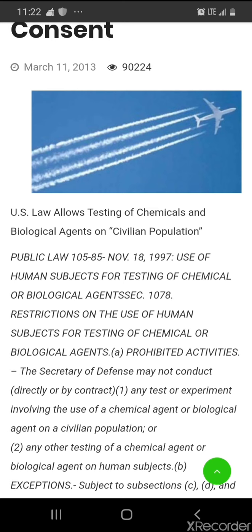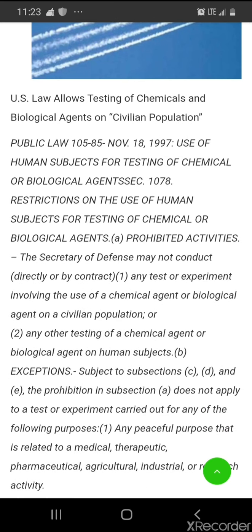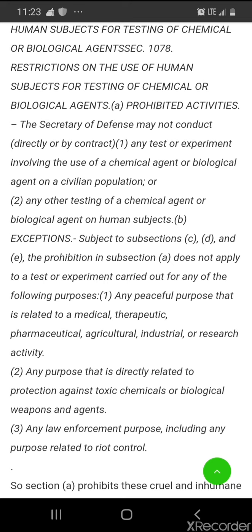Prohibited activities. The Secretary of Defense may not conduct, directly or by contract, any test or experiment involving the use of a chemtrail agent or a biological agent on a civilian population or any other testing of a chemtrail agent or biological agent on human subjects. B. Exceptions. Subject to subsections C and D, the prohibition in subsection A does not apply to a test or experiment carried out for any of the following purposes. Number one, any peaceful purpose that is related to a medical, therapeutic, pharmaceutical, agricultural, industrial, or research activity. Any purpose that is directly related to protection against toxic chemicals or biological weapons and agents. Any law enforcement purposes, including any purpose related to riot control.